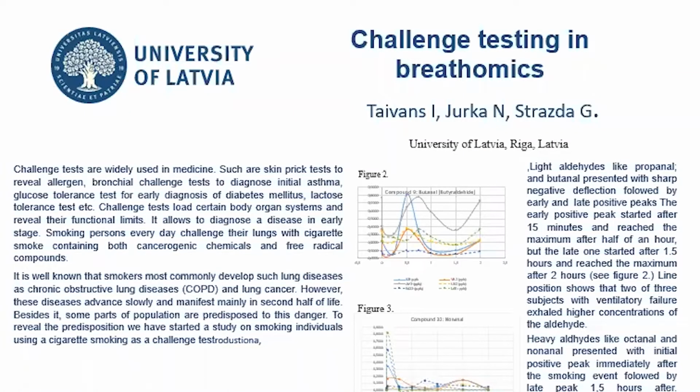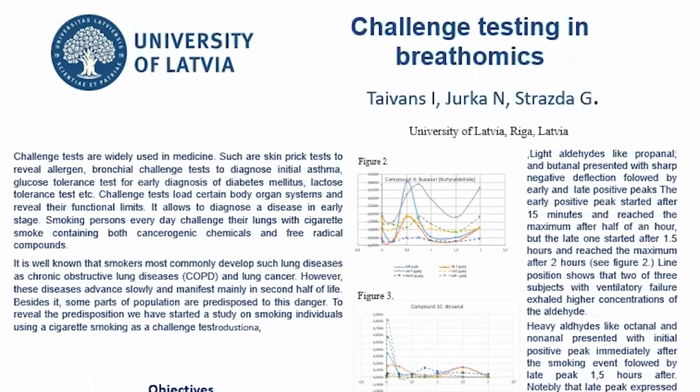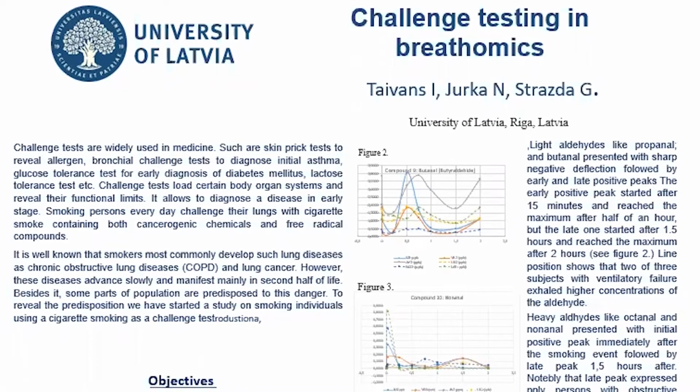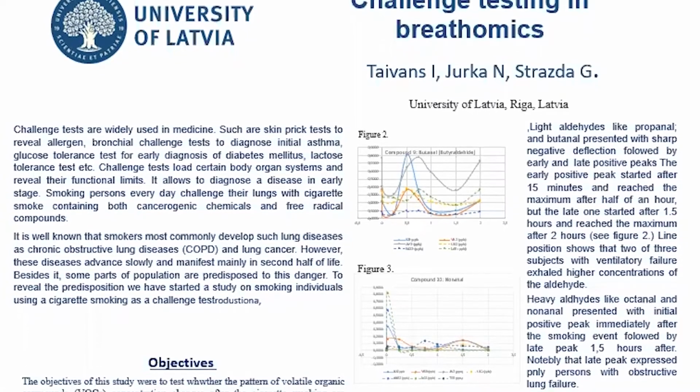Challenge tests are widely used in medicine. They load certain body organ systems and uncover their functional limits. It allows us to diagnose disease at an early stage.